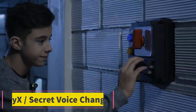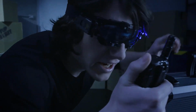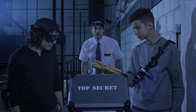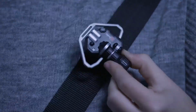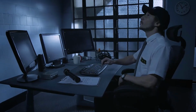The SpyX Secret Voice Changer is a voice synthesizer toy designed for kids, allowing them to disguise their voice in real time, enhancing the fun of secret agent or ninja role-playing. Marketed as a junior secret agent gadget, it features a multi-voice amplifier that can modify the user's voice into different styles, adding a playful element to imaginative spy adventures.